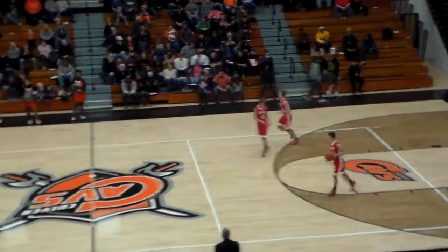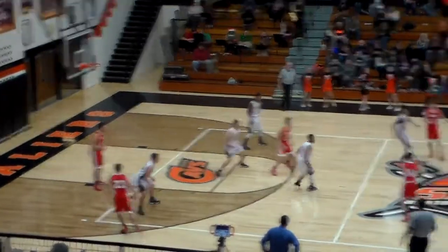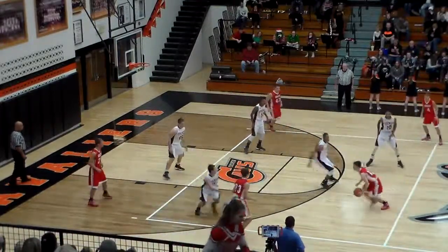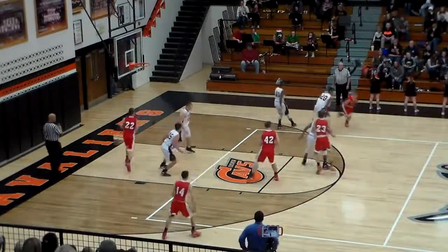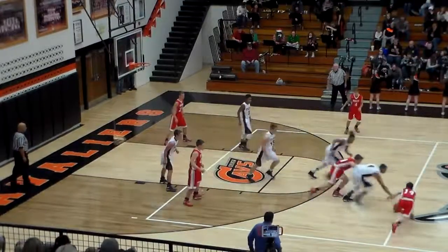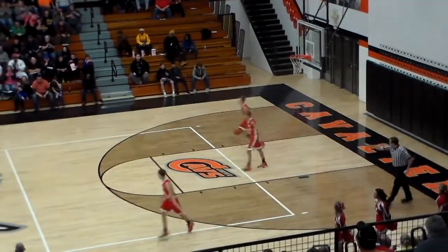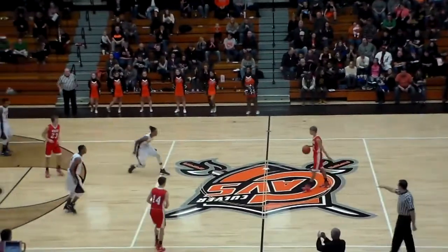And Ian Code will bring it up. Goes to Kruger, back to Code. Being challenged out here by Cash Harris. Goes off to Broker. The Code out front. Back to Broker, near side. Broker has Beaver on him. Wings it off to the right side to Kruger. Now to Code. Harris comes out on him. Ball knocked away. A scramble for it. And Harris comes up with a steal. Down the court he goes and scores on the takeaway. Cash Harris scores. Culver playing a 2-3 zone that they extend to half court.